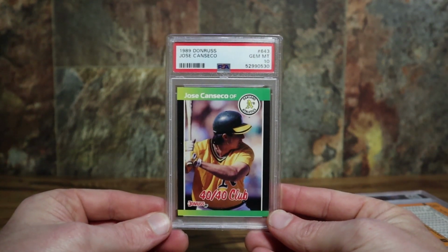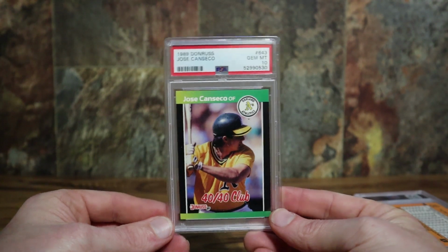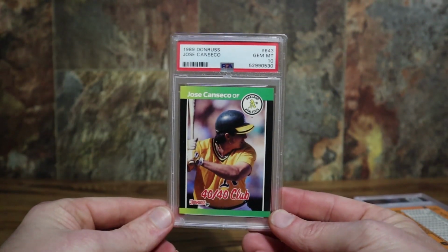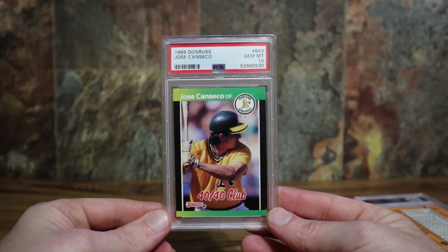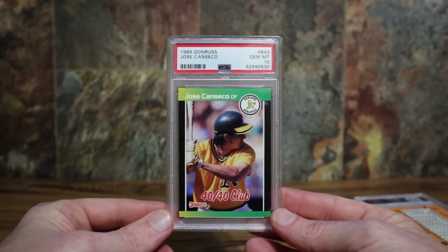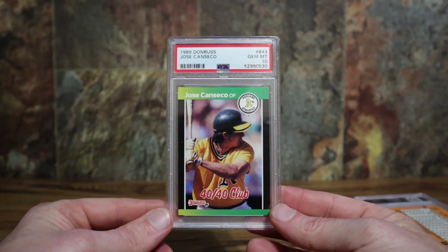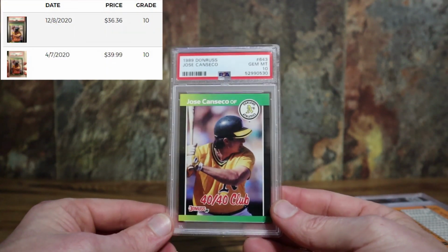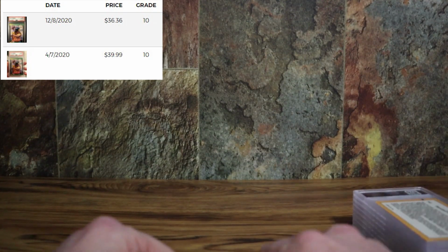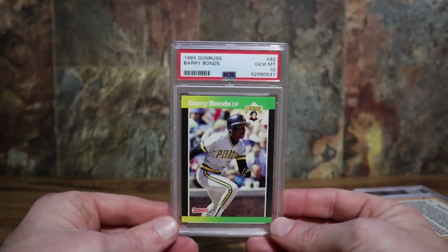40-40 Club, Canseco. Really like this card. This has a really low pop report, and it actually holds pretty good value because they don't hit the open market very often. If I remember right, the last PSA 10 of this card sold for like 45 bucks or so. I know one sold for 36. I could be mixing those up, but still, $9 a card, well worth submitting if you know it's got a good chance. And last for that set, we got the Barry Bonds PSA 10.